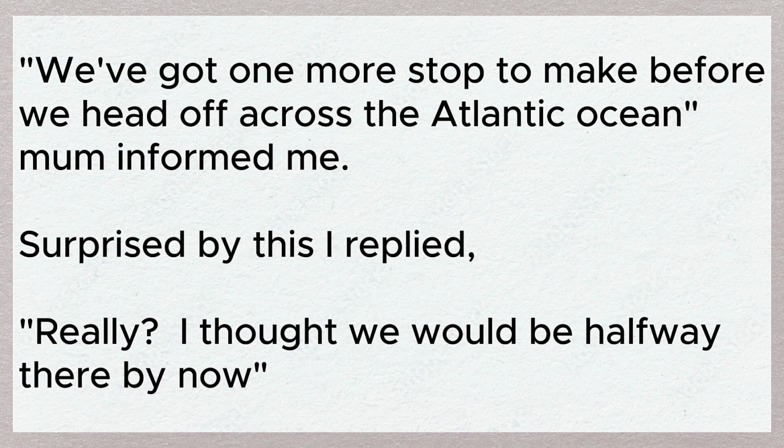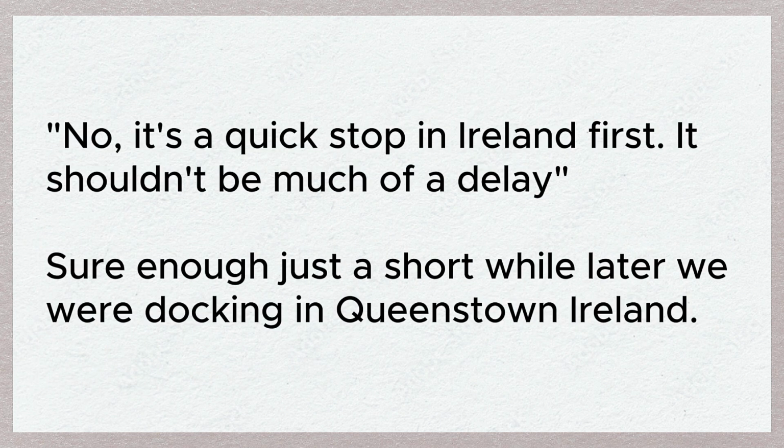"We've got one more stop to make before we head off across the Atlantic Ocean," Mum informed me. Surprised by this, I replied, "Really? I thought we would be halfway there by now." "No, it's a quick stop in Ireland first. It shouldn't be much of a delay."